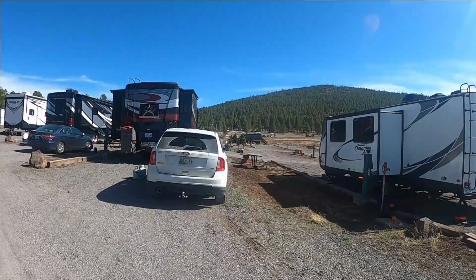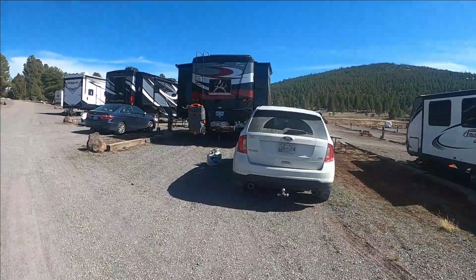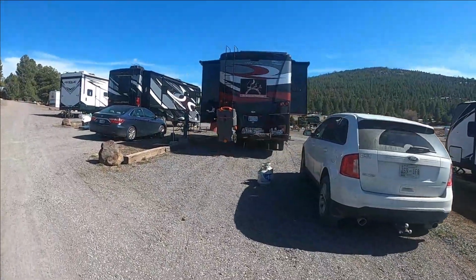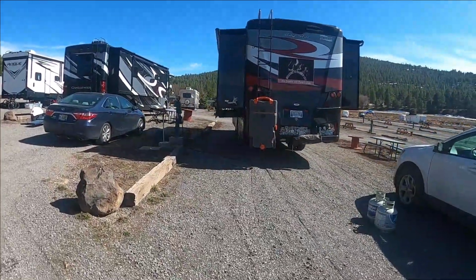So here is a view down the right side of our site. As you can see, they are pretty wide sites, so that is a good thing. But one of the complaints about these sites is they are extremely unlevel. So we had a very hard time leveling up.